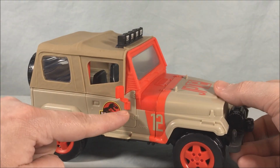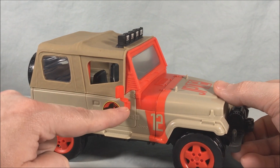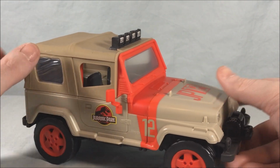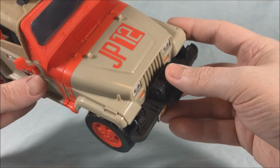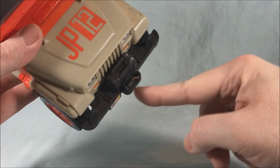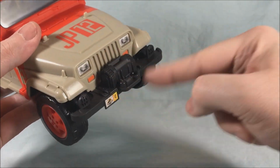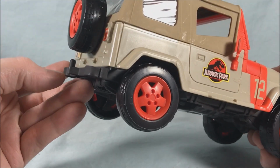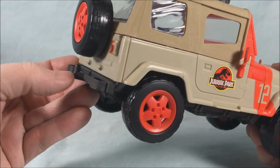Because I don't believe the original one had these rear view mirror pieces. And these were just separate with a little hole that you just pegged in and they just kind of popped in there. I remember the original had an actual working winch here up at the front where you could pull the rope out and it had this little hook on the end. This is obviously all molded in. This does not move in any way, so they took that out. This little hook on the back here, this little hitch was there.